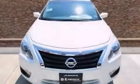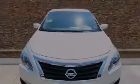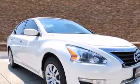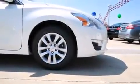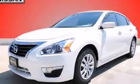Features include Bluetooth cell phone integration, a low tire pressure indicator, steering wheel controls, a CD player, interior wood trim accents, a passenger side vanity mirror, rear curtain airbags, rear seat child-proof door locks, air conditioning, and an anti-theft protection system. Call or visit us right now and arrange your test drive today.